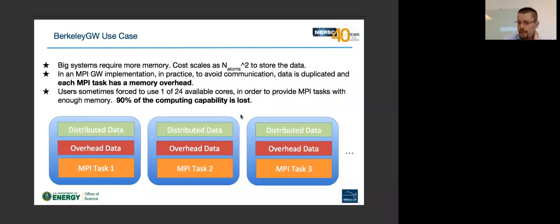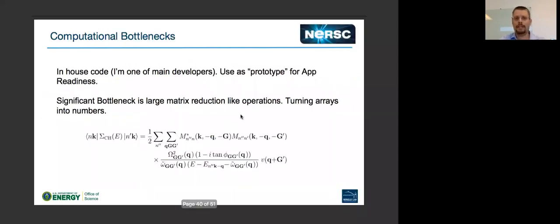So we wanted to move to this MPI plus X model, and we were thinking a little bit farther ahead. We wanted to add OpenMP in a way that didn't just target a handful of threads, but really targeted tens to hundreds of threads. And we went about doing that. I'm going to describe one of the computational bottlenecks that we found and how we went about optimizing it.